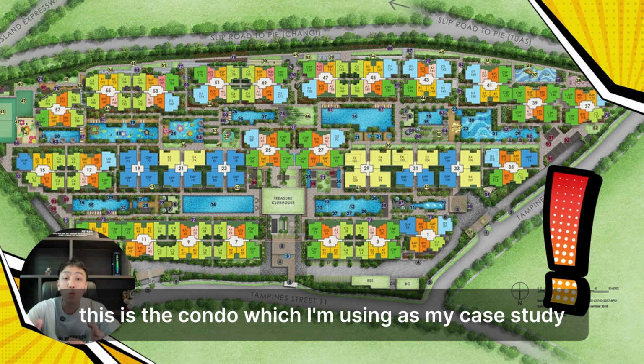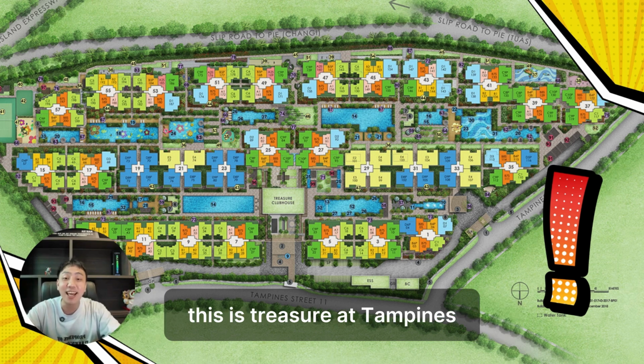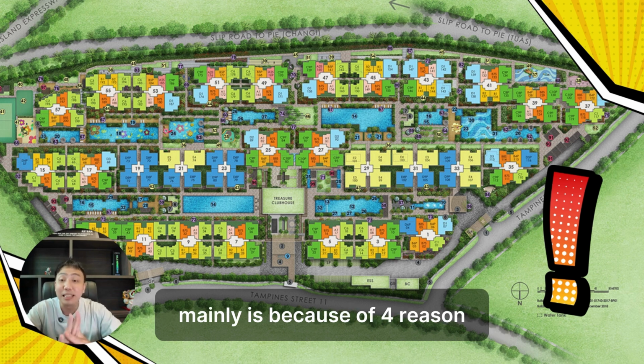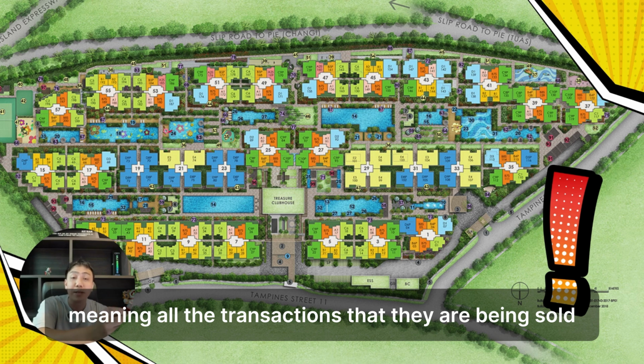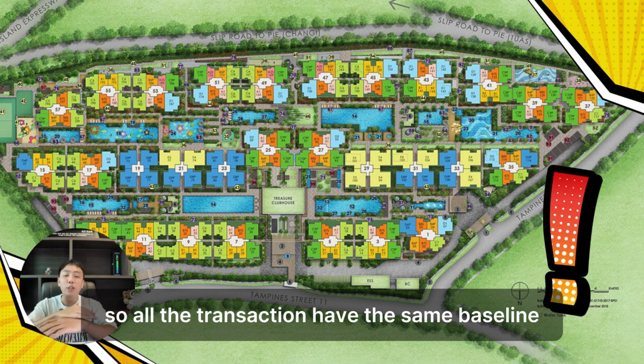This is the condo which I'm using as my case study. If you can tell from the site plan itself, this is Treasure at Tampines. Why I'm choosing this condo is mainly because of four reasons. Firstly, because it's relatively new, meaning all the transactions that are being sold are from first-hand owner to second owner. So all the transactions have the same baseline.